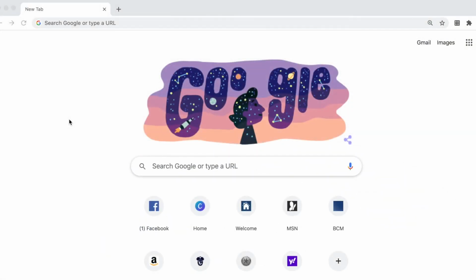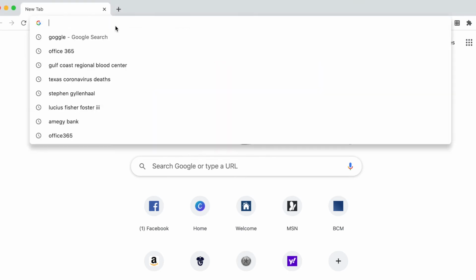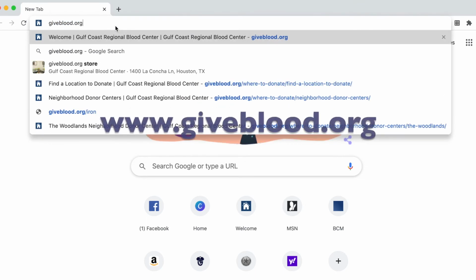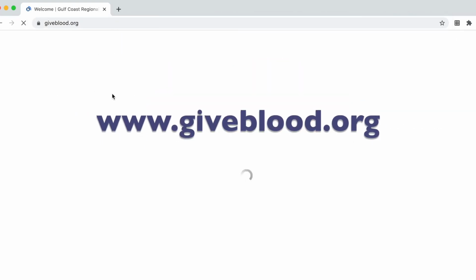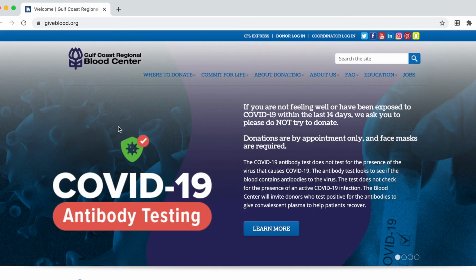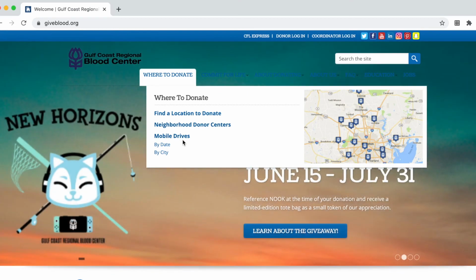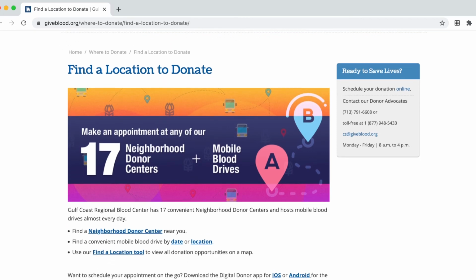Would you like to donate and help save a life? The first step is to go to the Gulf Coast Regional Blood Center's website. So in the search bar, you would put in giveblood.org. And that takes you to their homepage. And to find the nearest center near you, you go to Where to Donate. And from there, you can find a location, your neighborhood donor center, or even a mobile drive. So for now, let's go to find the location.